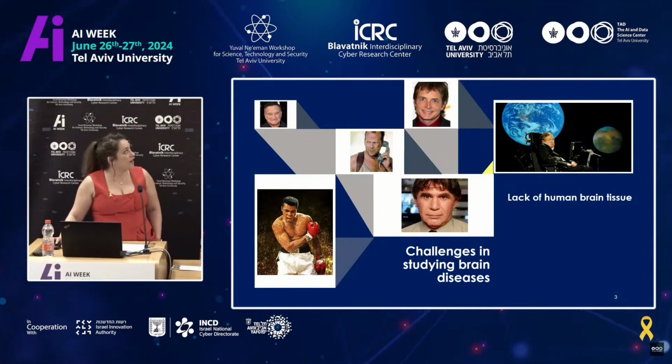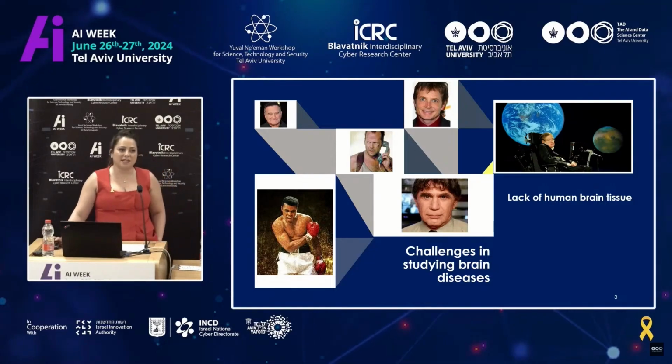So the common ground of the people in the picture is that they were diagnosed with brain disease, and more specifically neurodegeneration, where neurons degenerate and die.